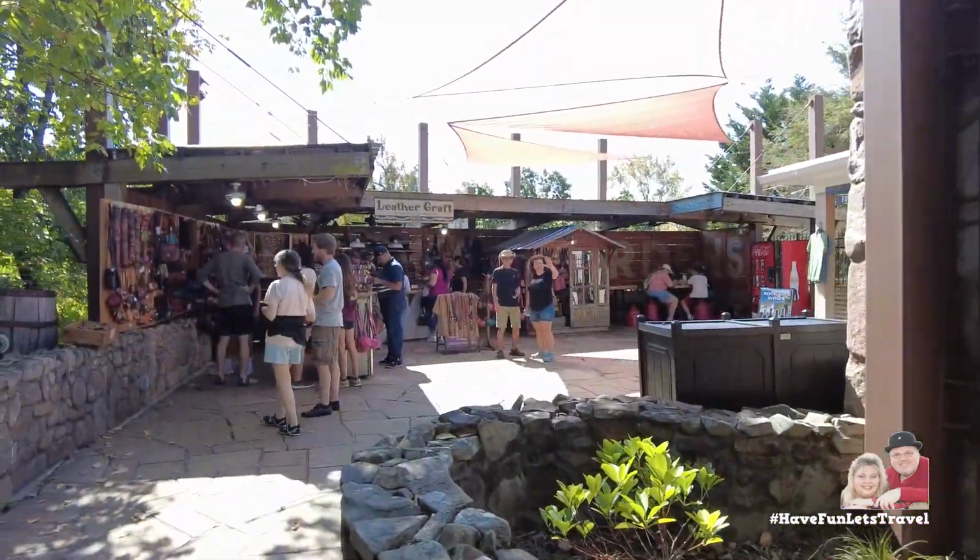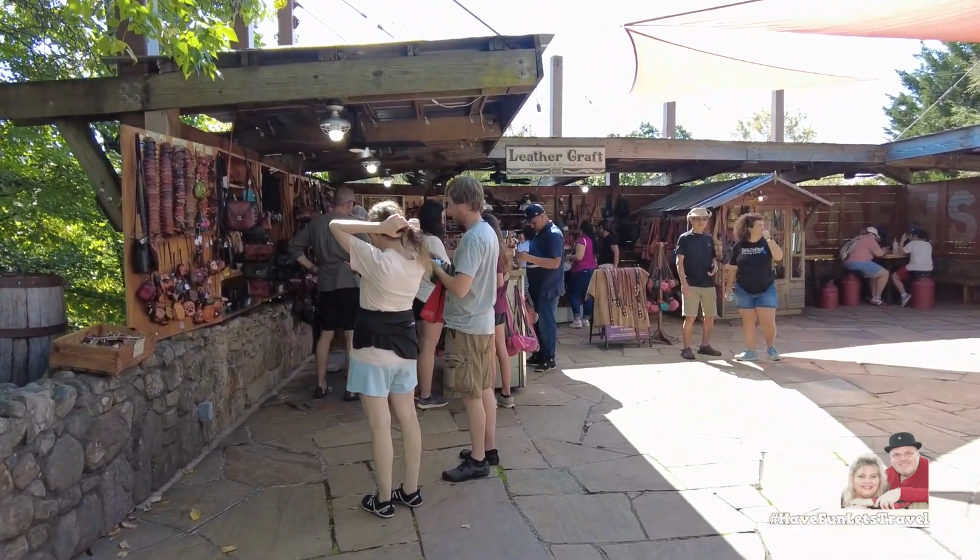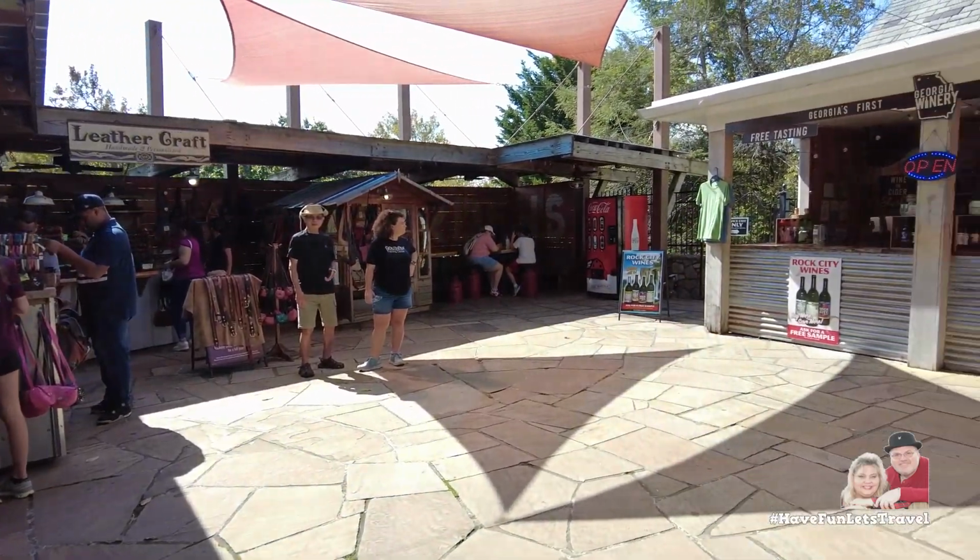Well, it looks like we've made it to the end of the trail and to the gift shop area. If you need a cold drink or maybe you want a taste or two of some wines, this is the place for you.